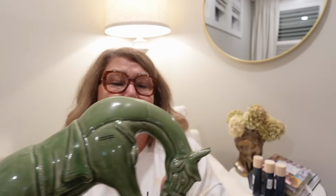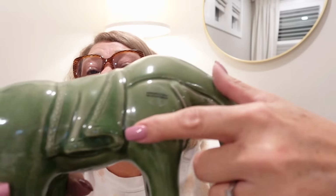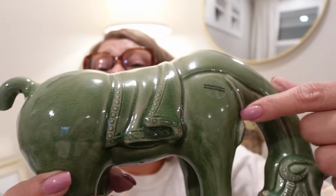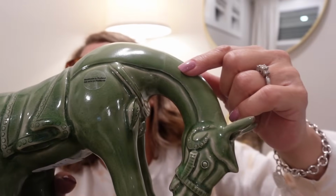You know me and my obsession with horses, so I saw this and I said, sold, had to have it. And it was expensive. It was $29.99, but I love it. And I've said this to you, look at the detail, look at the detail. You see that? Look at the detail. Oh, I just love him. We have another George. So cute, so pretty.